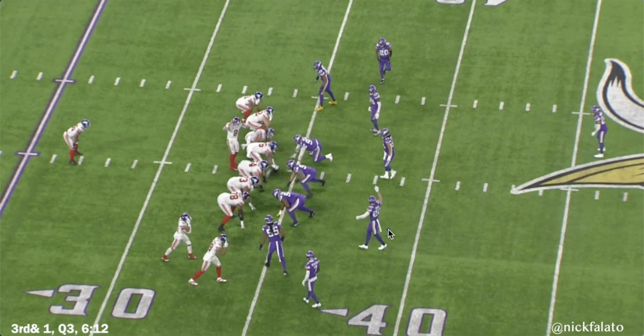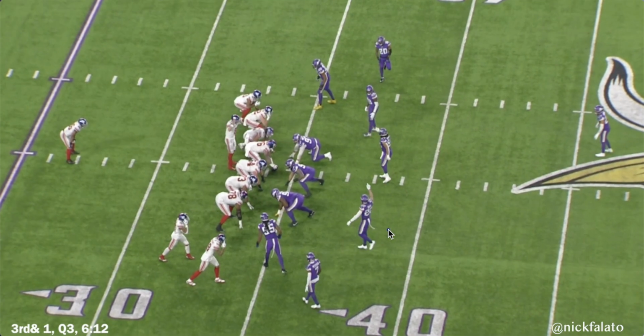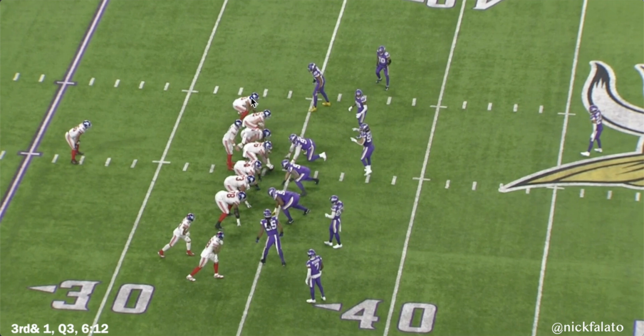This is the next play, and it's not 21 personnel, but it's 22 personnel. So instead of a wide receiver being out there, the Giants bring in an extra tight end. It's 3rd and short. That's not a surprise, and the Giants align in a double Y set. One of those tight ends is Lawrence Cager, and then you have a reduced stack over here with Isaiah Hodgins and Matt Breida.